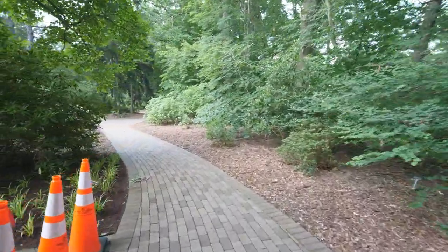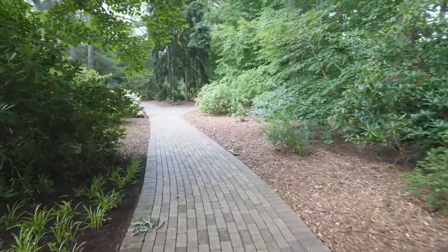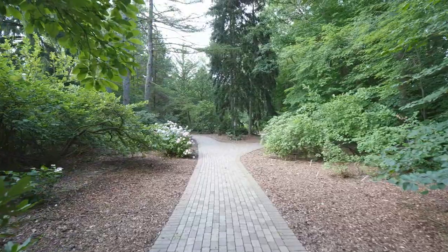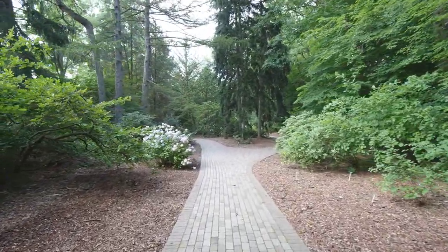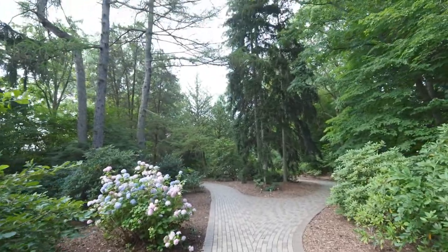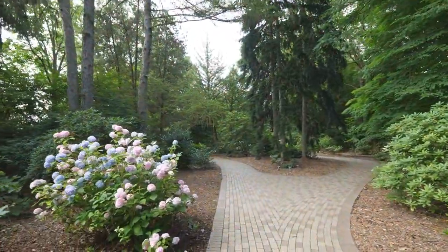Basically, everyone, this entire path makes one big circle around the entire Fellows Riverside Gardens. There's also an observation tower that's accessible if you enter the main building. But unfortunately, that's not allowed right now due to the current coronavirus.